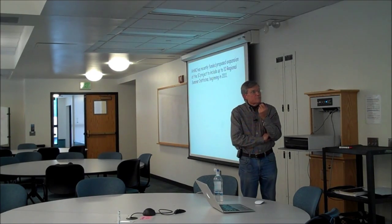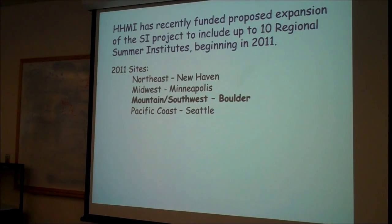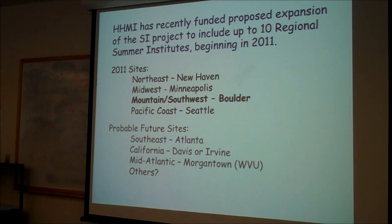The reason I'm talking about this is that we've recently gotten funding to expand the whole thing and start a set of regional institutes beginning this year. There are going to be 4 new sites, one of them this year. Jenny Knight's going to be running that, and I will help with that. In the following year, we'll probably get at least three more. The goal is maybe as many as 10 regional institutes, modeled pretty much around the original plan. Joe Handelsman is the director of the whole thing, and I've been co-director for the past seven years, since we started it.